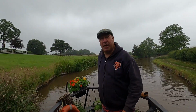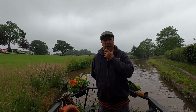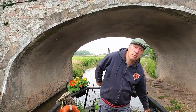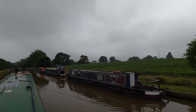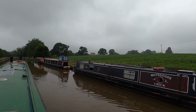Getting very close to the junction. I can see on the horizon there the Hurleston reservoir, and the junction's just beyond the reservoir. So let's get there. We just have a few more boats to negotiate and go slow by before we reach the junction. We can see the reservoir there up in the distance. I guess that's probably the pump house there we can see.